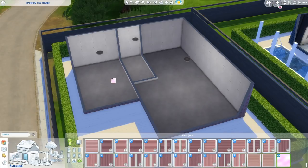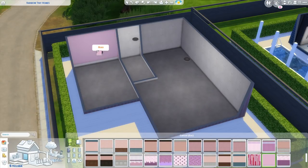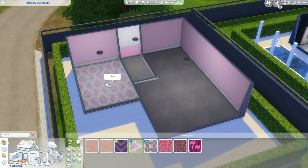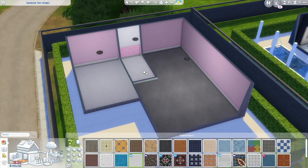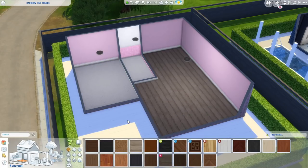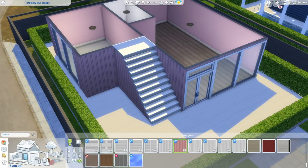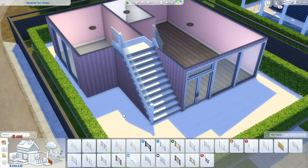For the inside of the house, I decided to make the walls in the bedroom and living room area a light pink, and the bathroom has a pink tile. Then I ended up giving the bedroom a white carpet, the bathroom white tile, and the living and kitchen area has a light hardwood floor. Next, I just added some doors and windows, and then we have some pretty white stairs leading up to the outdoor balcony.